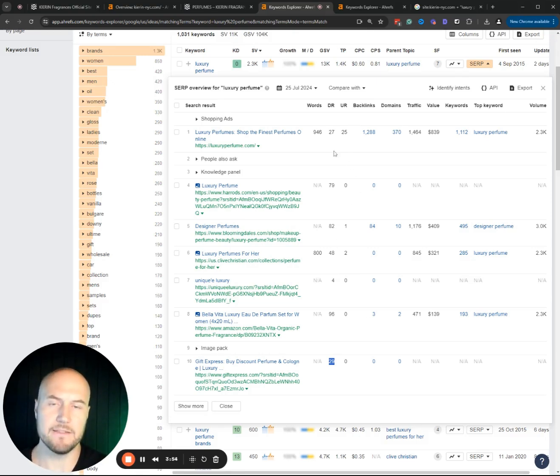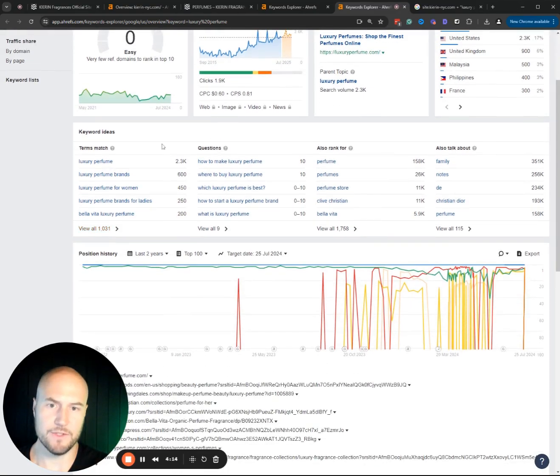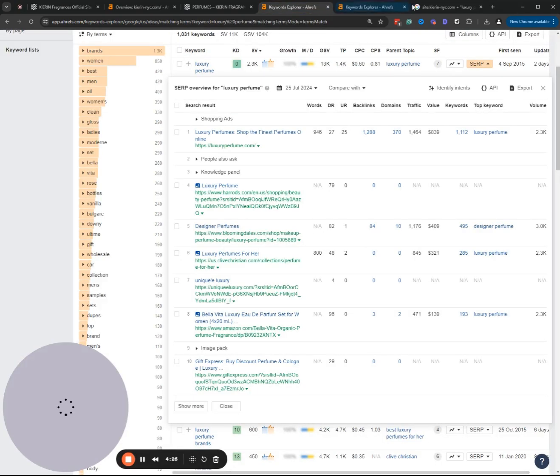So the keys and the ways to optimize this would be, number 1, make sure a page is optimized specifically for that key phrase in the title, description, and in the content, and then working to build other links to that page from other websites on the internet. Those would be the two primary factors. And another example here, this is just a broad search and example of the key phrase luxury perfume. So we have luxury perfume brands for women, brands for ladies, Bella Vita, I would assume that's a competitor brand. So a lot of potential there.